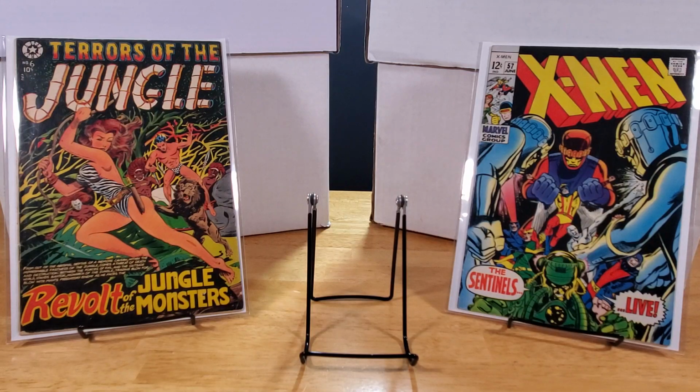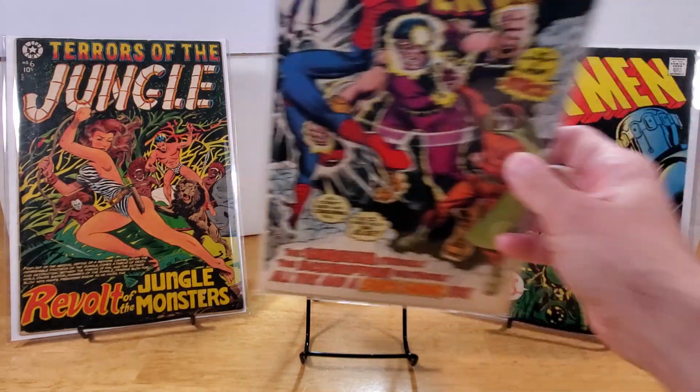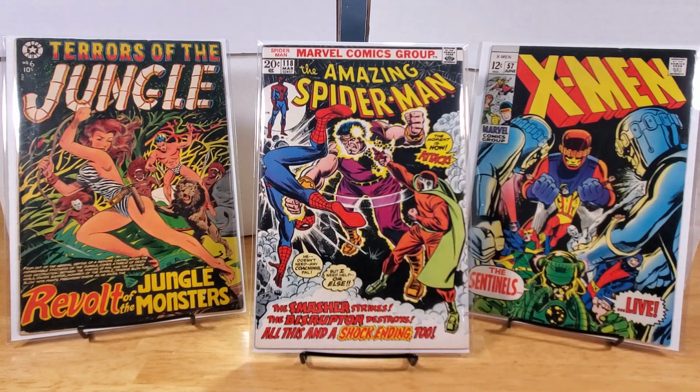I think I grabbed a couple others that I don't have in the stack here, but one of the vendors had Amazing Spider-Man 118. Not a huge book. I just didn't have it for my run. Low grade copy, but it was only $10. So again, Spidey is through the roof. I don't like paying $40-50 for what I'd consider random filler issues from, even the Silver Age. I don't want to pay that. So a $10 copy, I'm happy with to fill out the run.